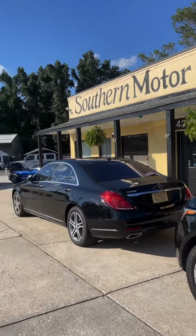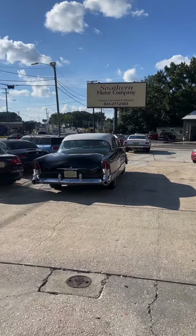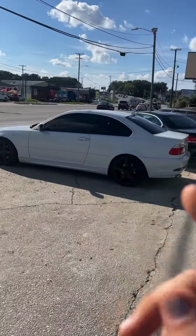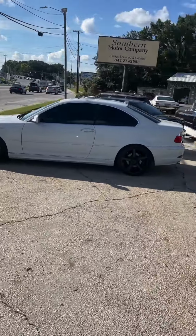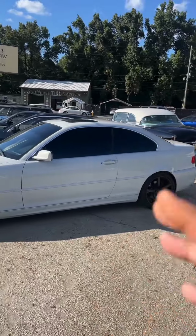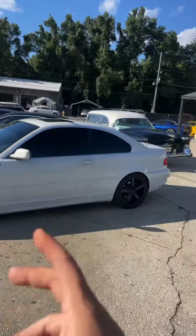So we keep some really nice vehicles at our store here in Southern Motor Company in North Charleston. And this one right here happens to be the car that somebody bought. And it is such a fun, sporty car. It's got the wheels, got the tinted windows, the black leather interior, it's got an automatic transmission, so it's easy to drive.